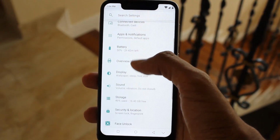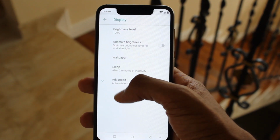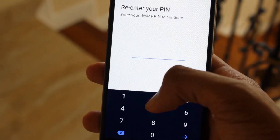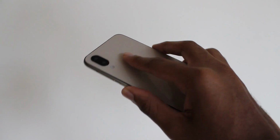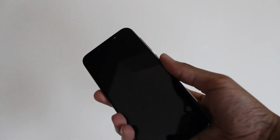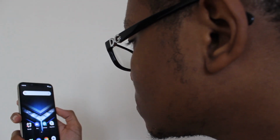Features and settings on this phone are minimal, extremely minimal, but along with the fingerprint sensor, there is also face unlock. Alas, both are not too reliable as not only are they both slow at unlocking the phone, but sometimes my fingerprint and face don't register at times, and I found it to be quite annoying in my day-to-day use.